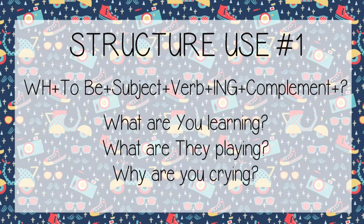For example, por ejemplo, what are you learning? ¿Qué estás aprendiendo? What are they playing? ¿Qué están ellos jugando? Why are you crying? ¿Por qué estás llorando?